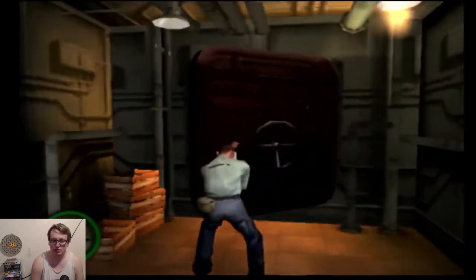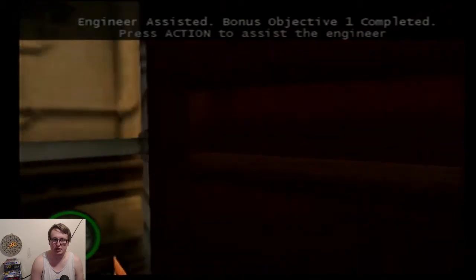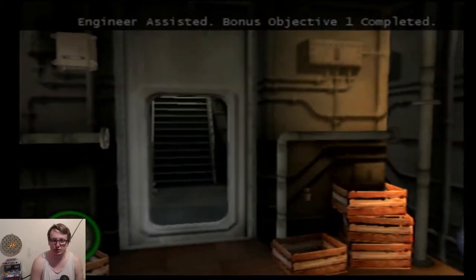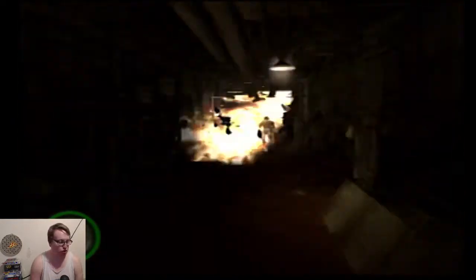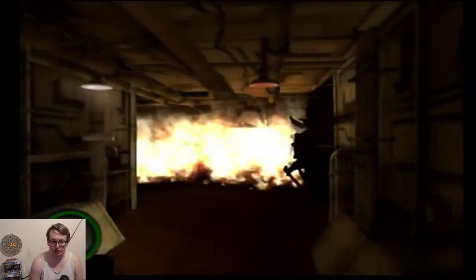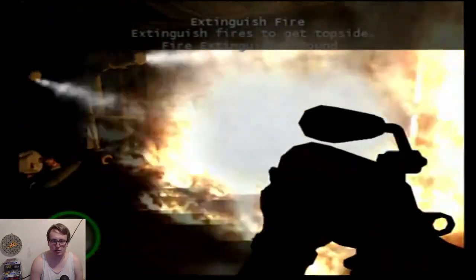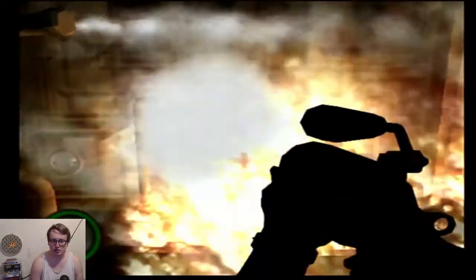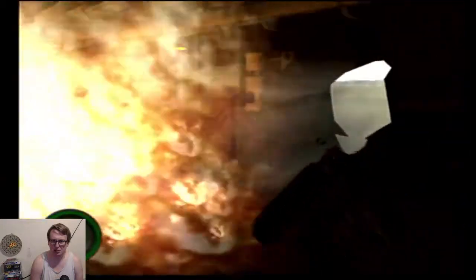Close it, sir. You want some help? Press action to assist the engineer. Engineer assisted, bonus objective one completed. I don't know what button I did. Was that X or circle? I hit both. Must have been X, because that's what I hit first. Oh, gosh. Oh, fuck. Sir, you okay? Extinguish fires! Hello? Hello? What the fuck?